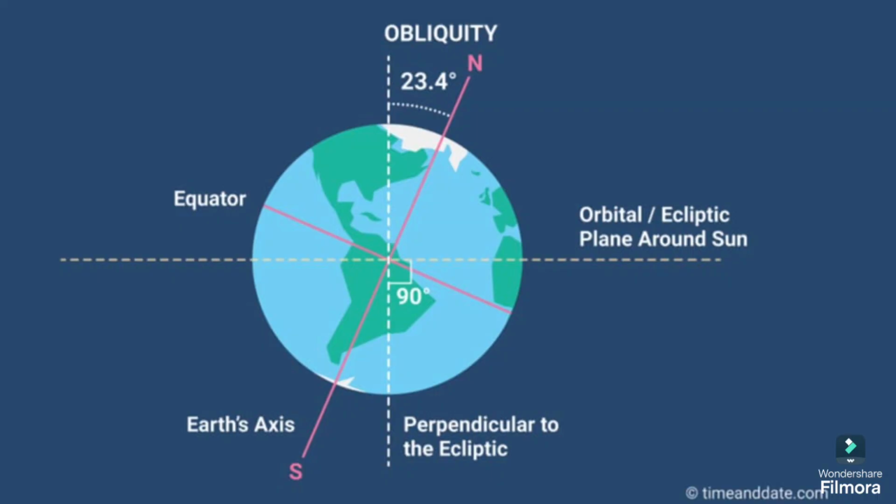Next up is the revolution. The revolution of the Earth is how long it takes the Earth to go around the sun. Right, that takes 365.25 days if you want to be exact. Next up, we got the inclination. The inclination of the Earth is the tilt of the Earth's axis. The Earth tilts at a 23.5 degree angle.